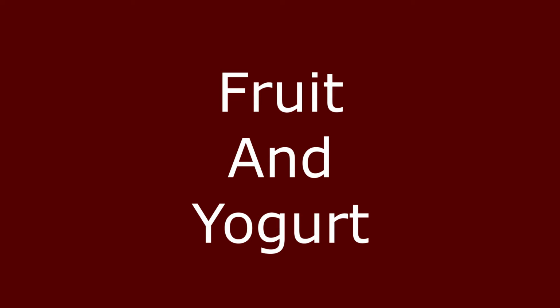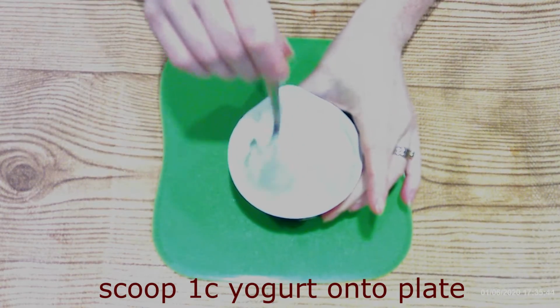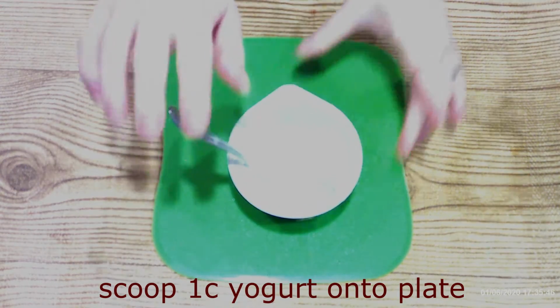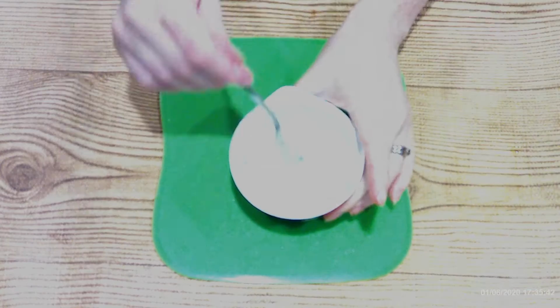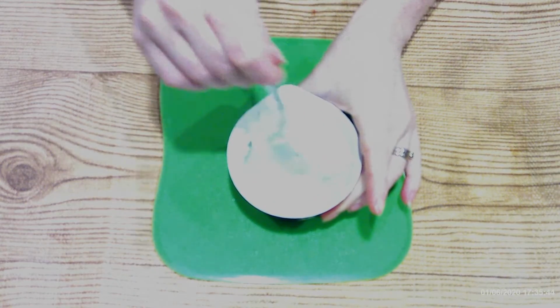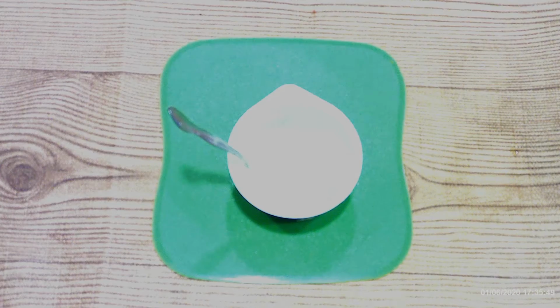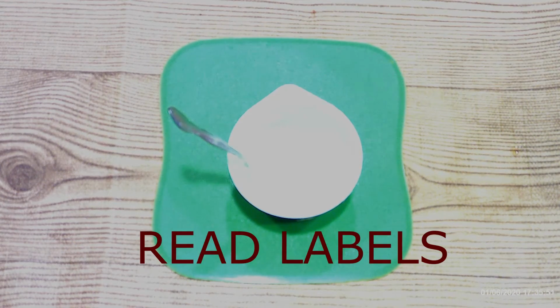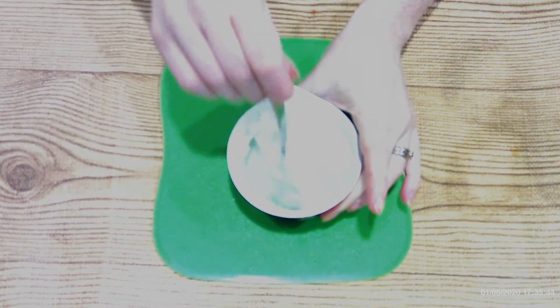The first one we're going to start with is very simple, very self-explanatory, plain and simple, fruit and yogurt. Scoop your desired amount of yogurt onto a plate or get the pre-measured yogurt cups. I use Greek yogurt and I usually go for the Oikos brand because I know that is sweetened with stevia. Whatever yogurts that you do choose to get, make sure you really read the labels and make sure there's not a bunch of artificial ingredients or high sugars in it.